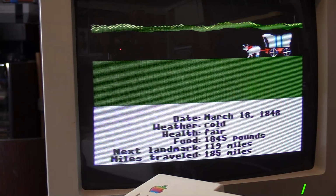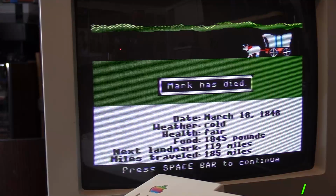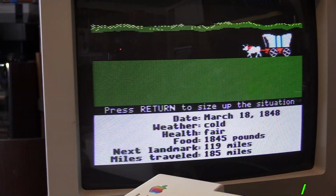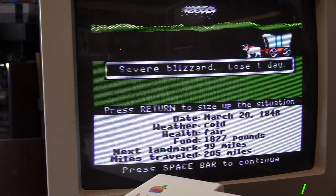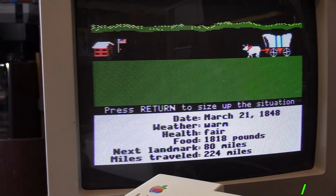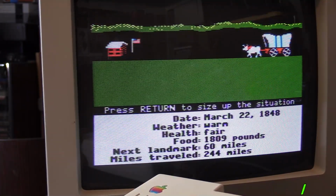Oh my gosh, guys. Mark has died. Oh God. Mark. No. All right, guys, I don't know if I can take any more. This is really emotional for me, guys. Truly. Blizzard. Lose a day. Guys, this is brutal. Would you like to see the gravesite? Yeah, sure. I've lost two people in my party, guys.